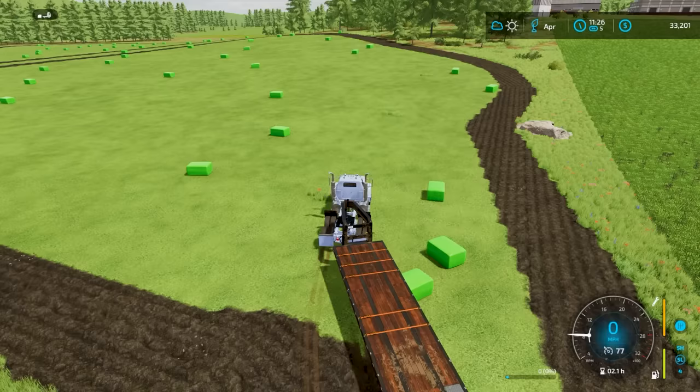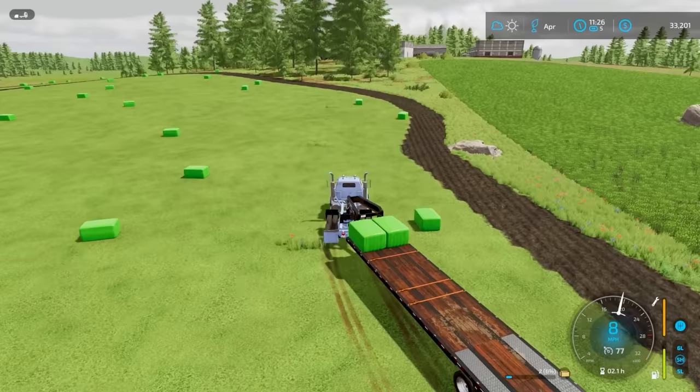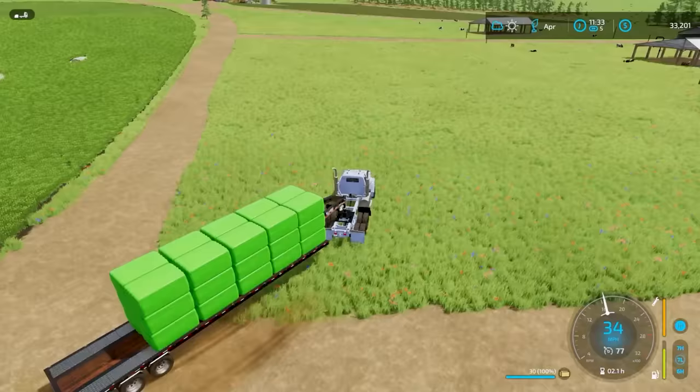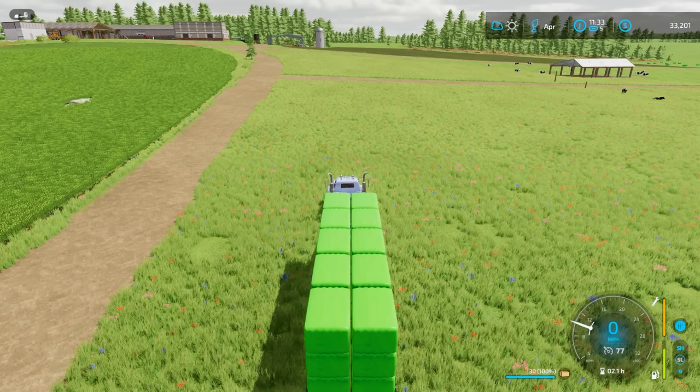All right, what do we got going on here? Operating position, there we go. We'll get these picked up. I think it's 30 at a time, so it'll take a little bit, but we'll get these moved. No way, exactly 30 in this field. That's insane. And since we'll be selling them and not using these as food, let's go ahead and do this.